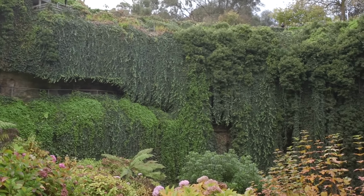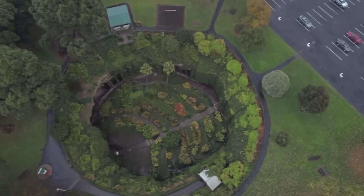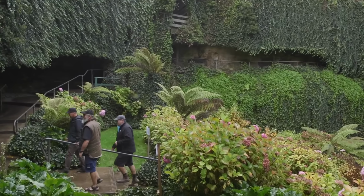And I think what would have made it even more impressive was the fact that 100 years ago, there's a guy floating his family around in a boat in the pond down the bottom, which would be a really good way to see that, as long as it didn't rain. Interesting fact about Mount Gambier, which I wasn't aware of, is that it's actually built on top of an old volcano. Very interesting.